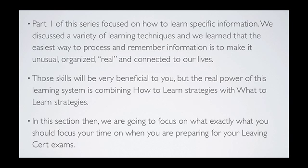Now, those skills are going to be very beneficial to you, but the real power of this learning system is combining both how to learn strategies with what to learn strategies. In this section, we're going to focus on exactly what you should focus your time on when you're preparing for your Leaving Cert exams. So we're going to combine these two things together to give you a really powerful system.